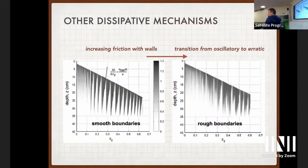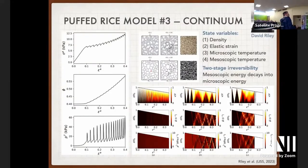So as an engineer, I really want to end up with a product which is, at the end of the day, a differential equation I can put in the computer and have fast solutions, right? So that's where my current PhD student David has been working. I'm not going to show you too much of the details of the model.